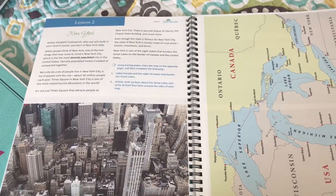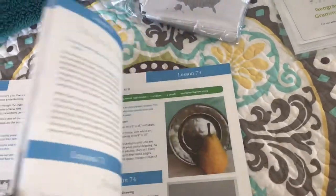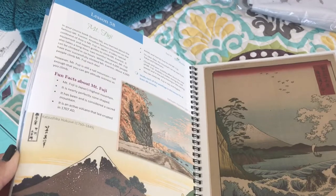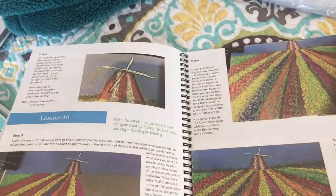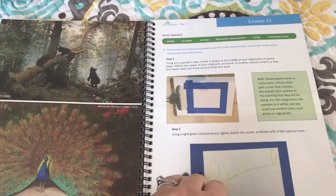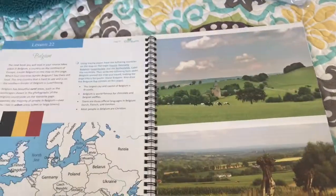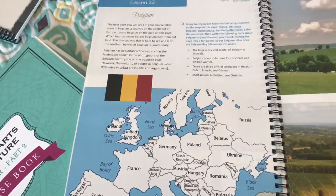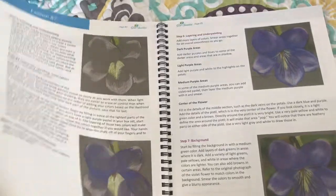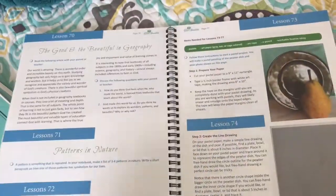Lesson 2. And then they'll be using their tracing paper to trace the map. But just so you can get an idea of the inside, some of the different projects that they'll be doing. Geography, art, and then also writing.